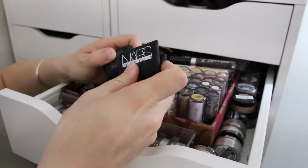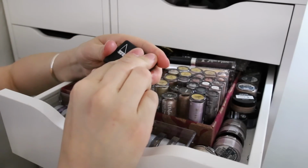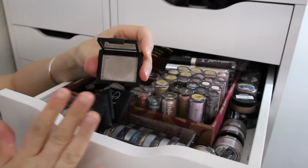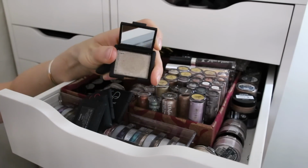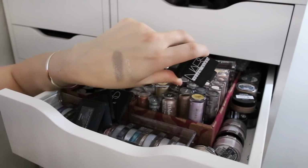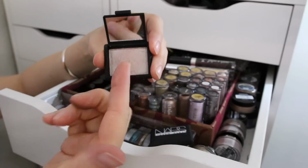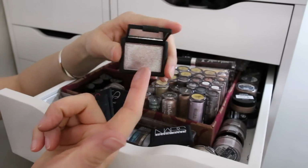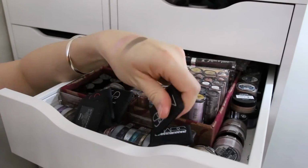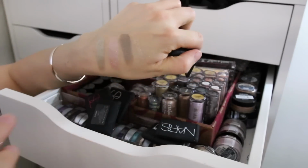I have all of these NARS single shadows that I'm going to be keeping. I really like these. Look at these, there's a name for these. I can't remember what they were called, but look how beautiful these are. Oh, that is so pretty. So that one is Stud. This one is Earth Shine. I need to pull those out. They're so pretty. One's Pagar or Pygar or something. Forgive me if I butcher the names.